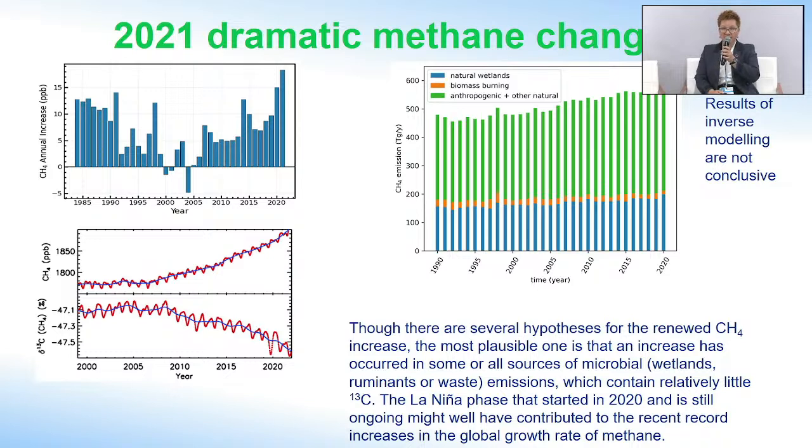So there is less and less carbon-13 in methane. Usually this is associated with microbial processes, because microbes are very selective. They don't like heavy food, they like light food, so when they eat organic material, they produce normal methane with carbon-12 and very little carbon-13 in the microbial production.